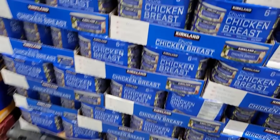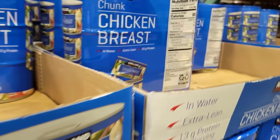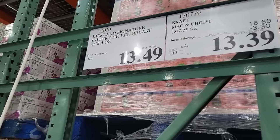Something that's come down in price from the highs of $16 or $17 is the Kirkland canned chicken, which is currently selling for about $13.49, but it's still almost $3 higher than 2 years ago when it was selling for $10.59.